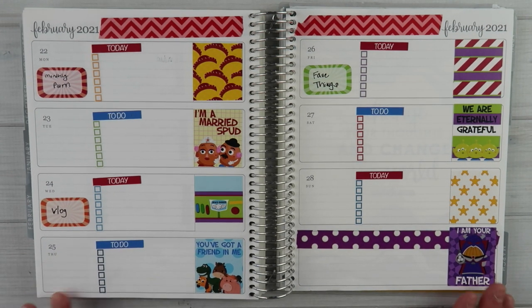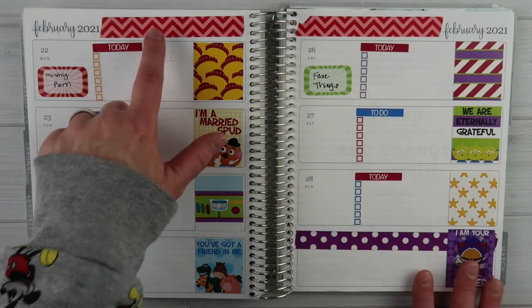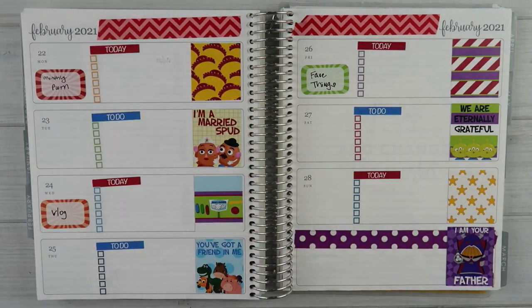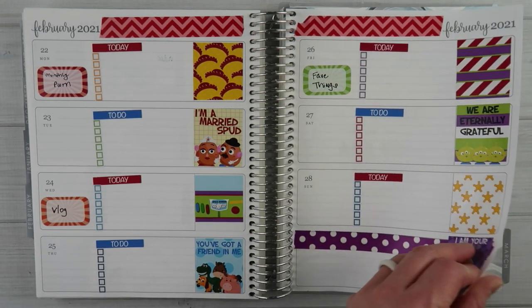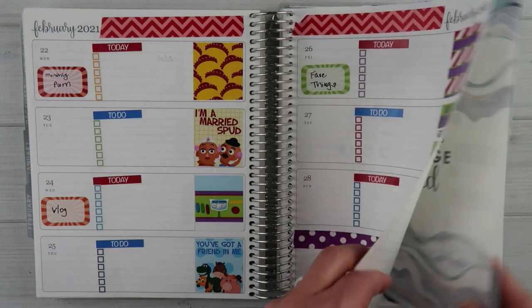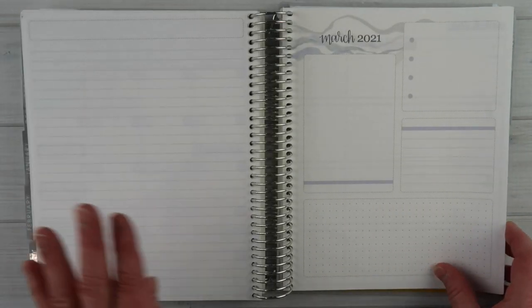This is Pretty Sheepy. And I think this is several different kits. And these are probably two of the oldest washi tapes that I have. Washi tape lasts a long time. I can't even remember where I got them, but I've had them for 6 years and they're still going strong. So we are gonna move on to March.